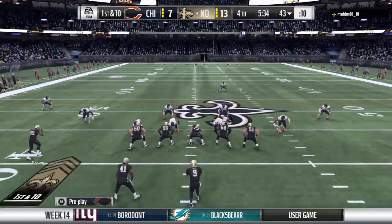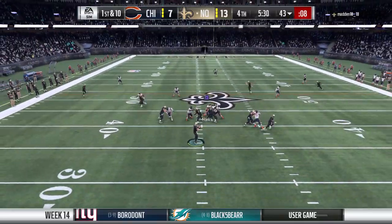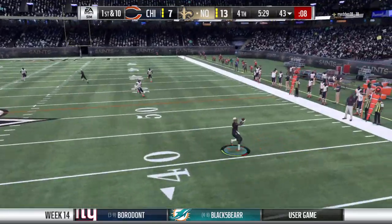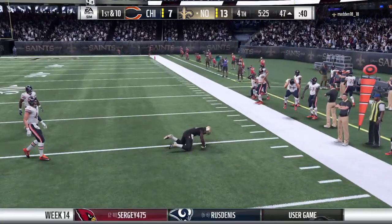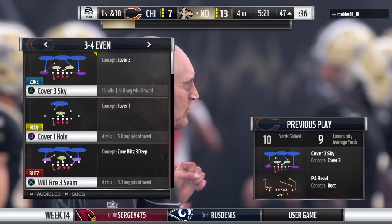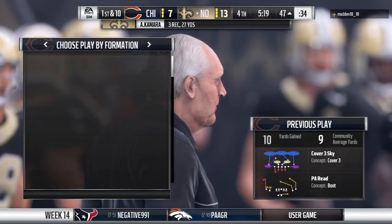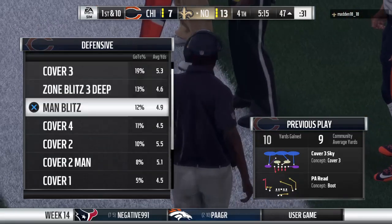Now Breeze. Breeze on the bootleg. And he's going to find his man out of the backfield. That's complete. And he'll be taken down, but not before he gets into enemy territory. They get 10 more there, and I believe that'll be enough for another first down. It will.